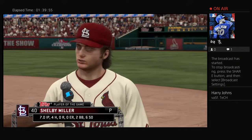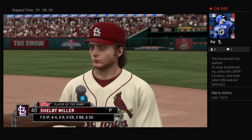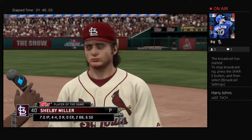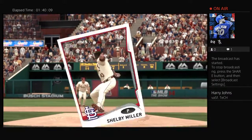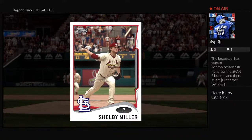Well, you always hope to get a good outing from your starting pitcher, but this man went above and beyond in this one. He's our top player of the game. And this is what you want out of your starter. Gives him 7 strong innings, sets things up perfectly for his bullpen to get the final 6 outs. He's going to walk away with a victory. Good job.